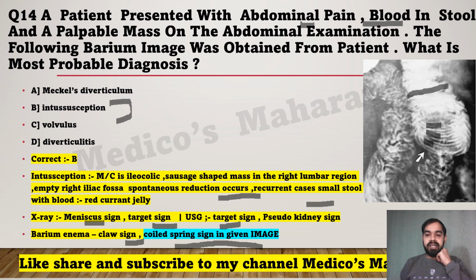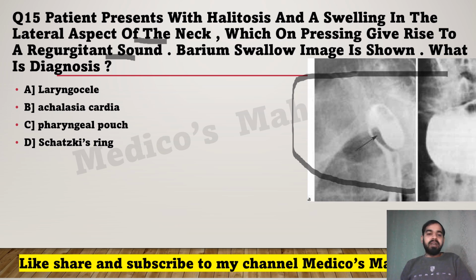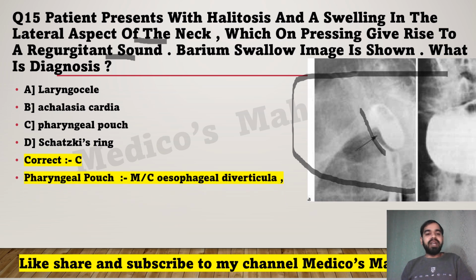intussusception is the correct answer here my dear friends. Patient presents with halitosis and swelling in the lateral aspect of the neck, which on pressing gives rise to a regurgitant sound. Barium swallow image is shown. Okay, here you can see the barium swallow image. What is the diagnosis? So my dear friends, after seeing this image, the diagnosis will be option number C, pharyngeal pouch. It is pharyngeal pouch.